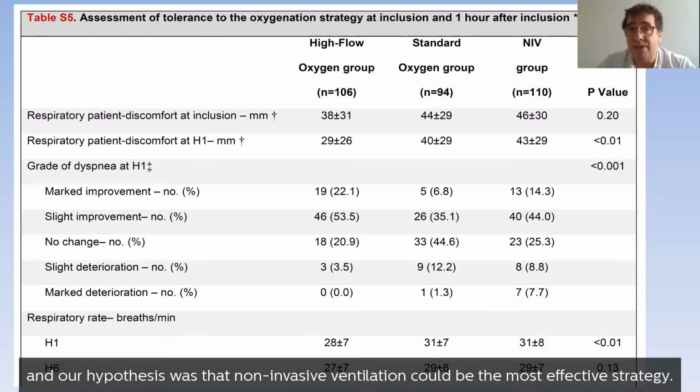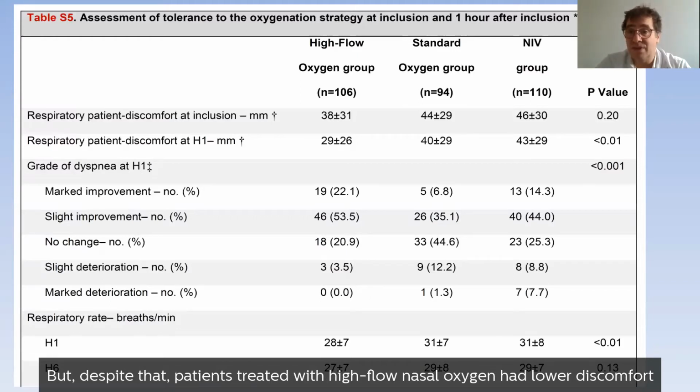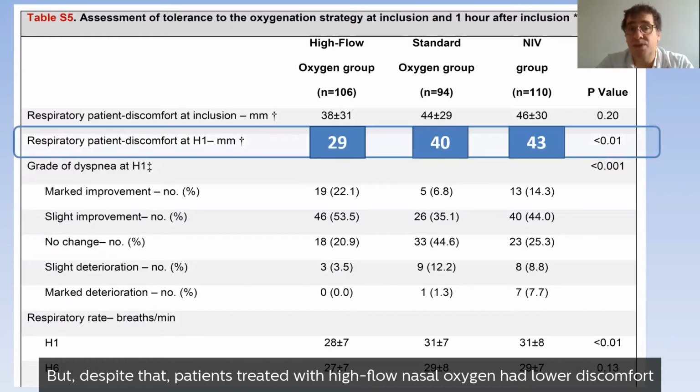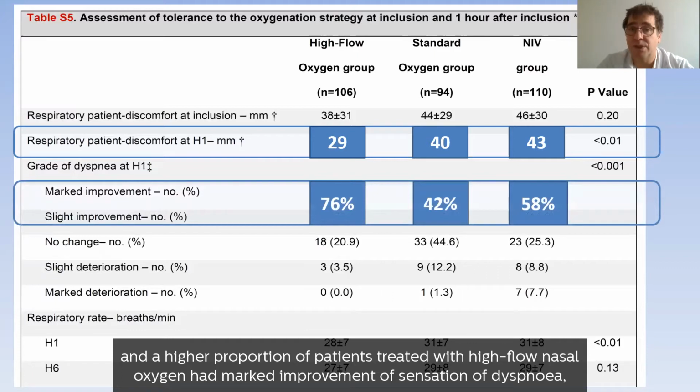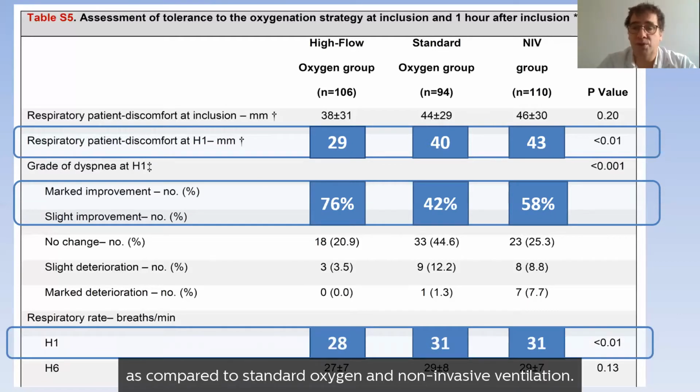And our hypothesis was that non-invasive ventilation could be the most effective strategy. And therefore, this trial was not a blind study, due to the low experience of centers. But despite that, patients treated with high flow nasal oxygen had lower discomfort, and a higher proportion of patients treated with high flow nasal oxygen had a marked improvement of sensation of dyspnea. And they also had decreased respiratory rate as compared to standard oxygen and non-invasive ventilation.